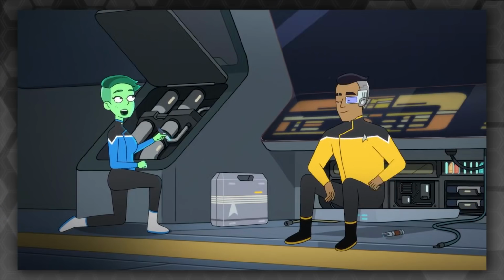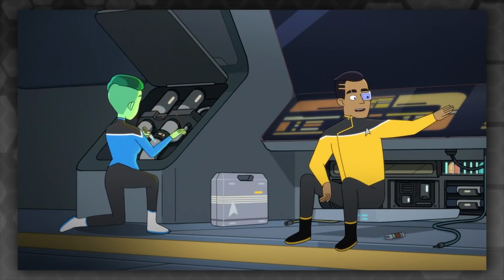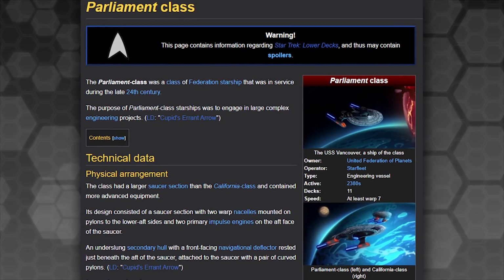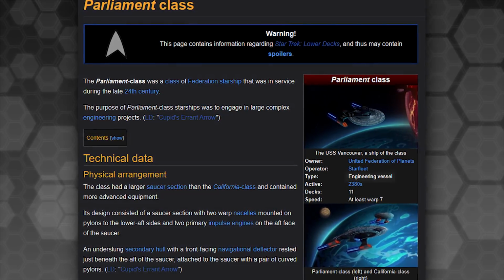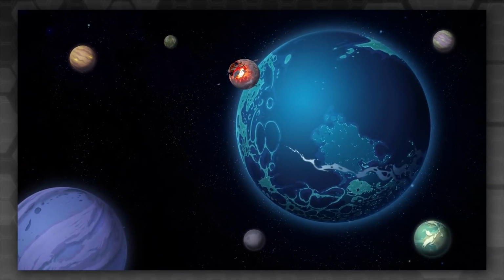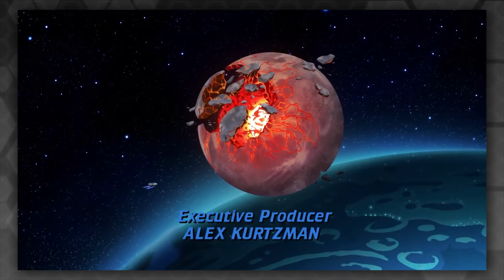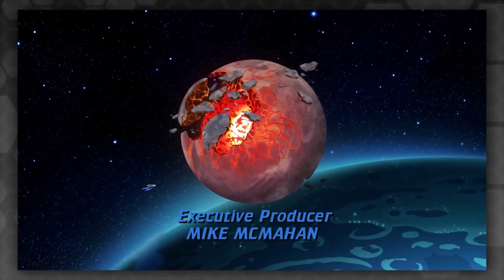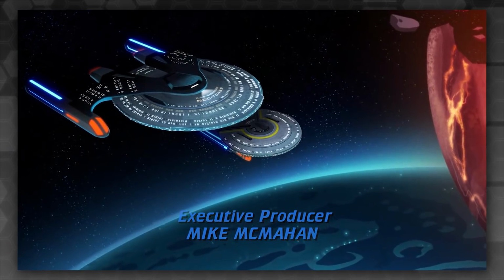The USS Vancouver itself is described as a dedicated large-scale engineering platform, and Memory Alpha seems to have interpreted this as meaning that the Parliament class itself is an engineering ship for this job. I think this is not really what the script intended. It seems like the character was saying the Vancouver specifically is an engineering ship. It's a multi-purpose ship that has been assigned to the role of engineering.